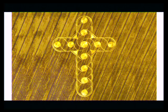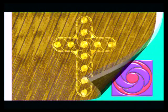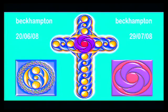The Celtic cross is extremely interesting. It's built up from two other crop circles, and it has an enormous amount of background information. So the pyramid, hexagram, squaring the circle, fractal pentagrams.